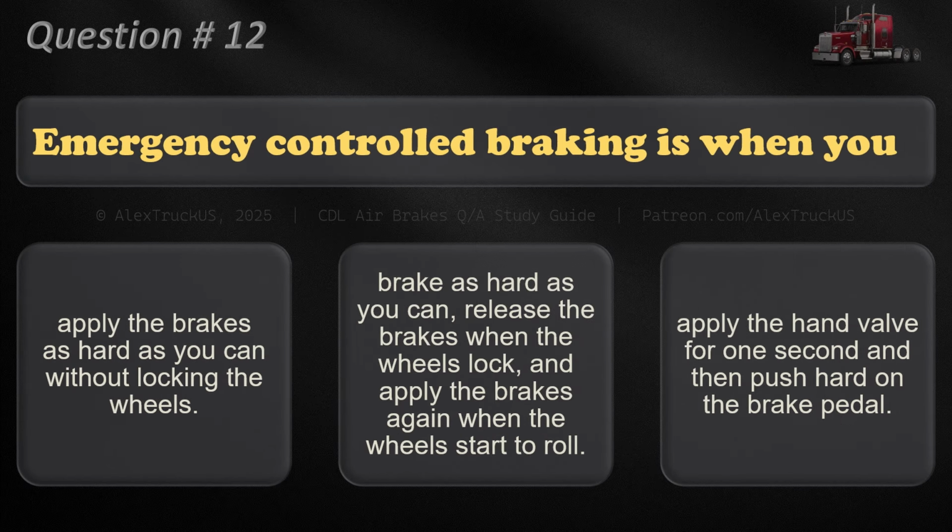Question 12. Emergency controlled braking is when you apply the brakes as hard as you can without locking the wheels. Brake as hard as you can, release the brakes when the wheels lock, and apply the brakes again when the wheels start to roll. Apply the hand valve for 1 second and then push hard on the brake pedal. The correct answer is apply the brakes as hard as you can without locking the wheels.